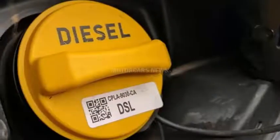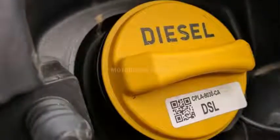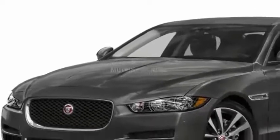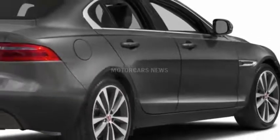Rolling up in a Jaguar does garner attention, though. An older gentleman even asked if I knew that I was putting diesel in the car. It seems he didn't have much faith in my reading comprehension skills.